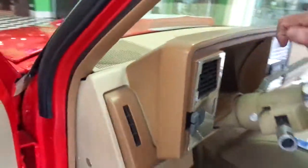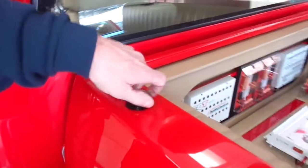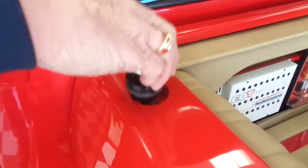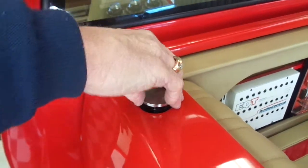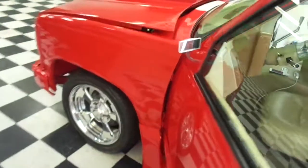Now, can you raise that hood just another time there? Yeah. And here I want to show you, this is the gas, how you put gas in it. Oh, cool. So there's your gas tank. How much does it hold? About 8 gallons. Oh, that's a nice place to put your gas tank. You want to raise the hood? Yeah, I just want to show them that engine compartment again.